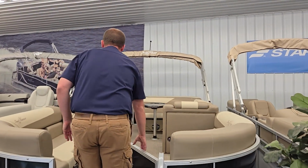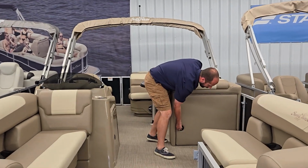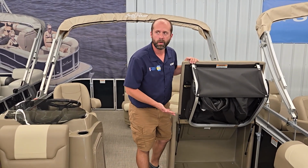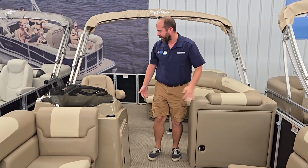Lots of really cool features here on the SunChaser as we go back. One of the cool features here, pop-up changing room right here. Comes right up out, lets you get out of that wet swimsuit. Lets you get out of the cold if you need a restroom in there. Some people go that way. Really nice option there. As we go a little further back, we've got the captain's area here.